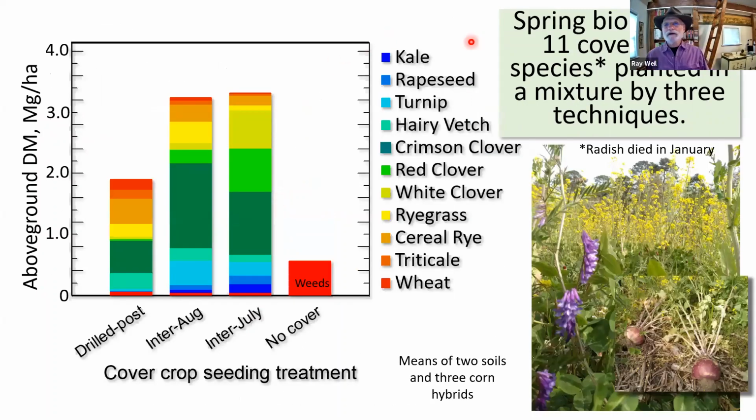In the spring, we were able to separate out individual species. So these are kind of color-coded. The reds and yellows are the grasses. The green shades are the legumes, and the blue shades are the brassicas.